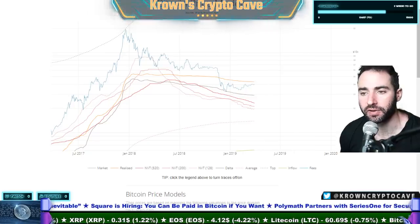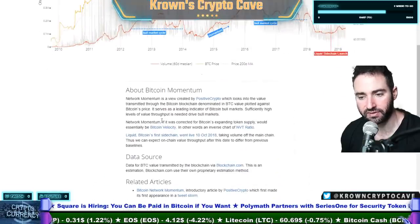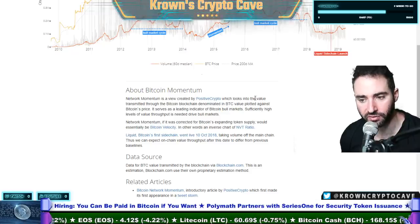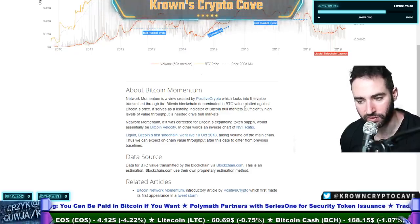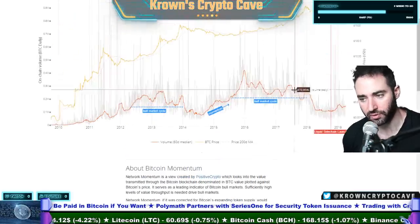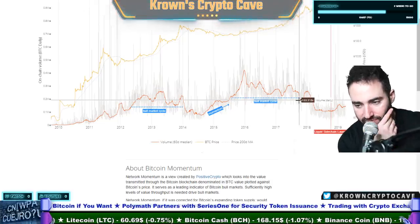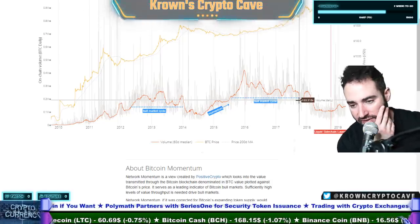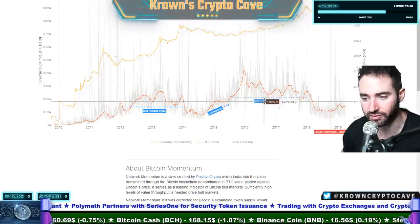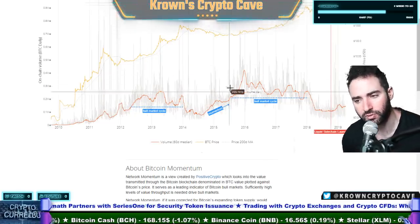Not only that, but we can go over here to the Bitcoin network momentum, which, if you're not familiar with this, is a view created by Positive Crypto, which looks into the value transmitted through the Bitcoin blockchain, denominated in Bitcoin value, plotted against Bitcoin's price. It serves as a leading indicator of Bitcoin bull markets. Okay, great. I've heard Willy Woo speak about this, but I think he's actually missed something. I didn't make this indicator, but I think I'm seeing something here that other people are perhaps missing. People are looking at this right now saying that this is calling a bull market, but I don't look at it as such.